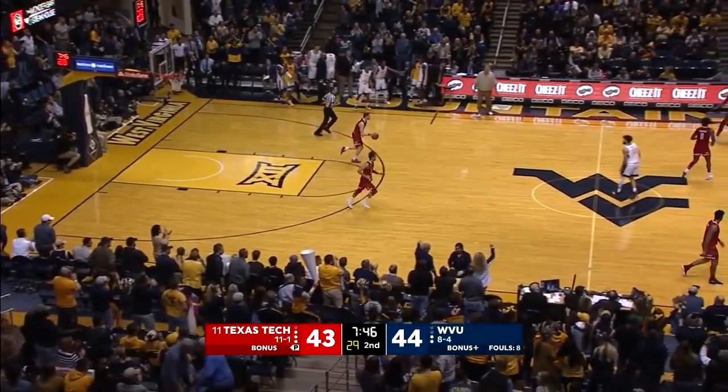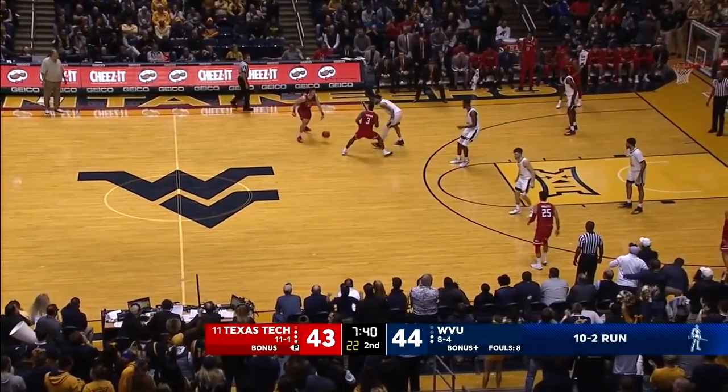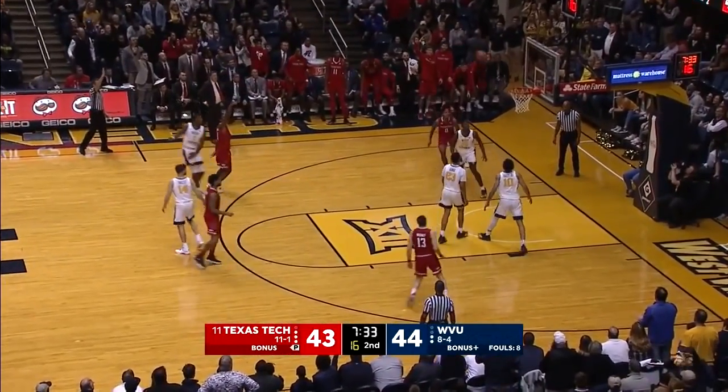And West has 3 of those three-point baskets. Well, that's what West can do. Just spot up, get your feet set, lock and load from the perimeter. And this place has got a little juice in the air now. It would matter if they could just defend Texas Tech off the bounce.